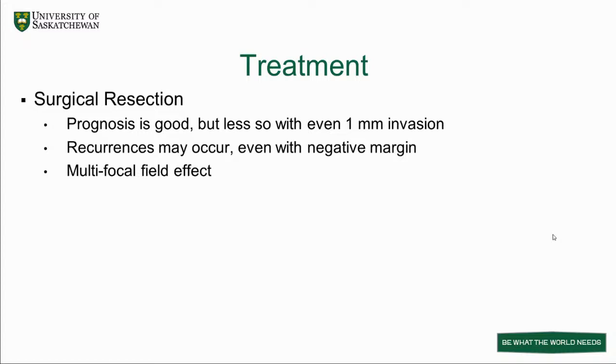So surgical resection is the mainstay of treatment, and they do like to have a margin, but recurrences can occur even with a negative margin due to this multifocal field effect. The prognosis is pretty good. I have seen some that have invaded, and this is anecdotal, they're still doing okay, but the prognosis is meant to be less so even with 1 millimeter of invasion.